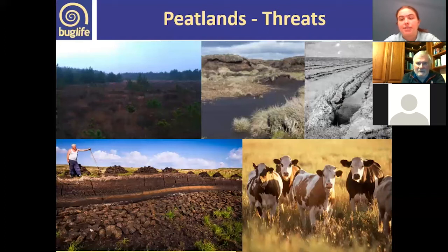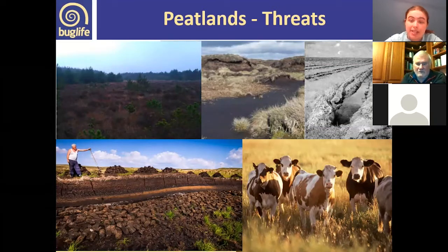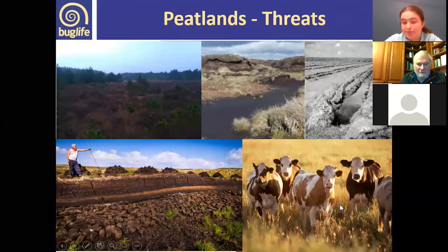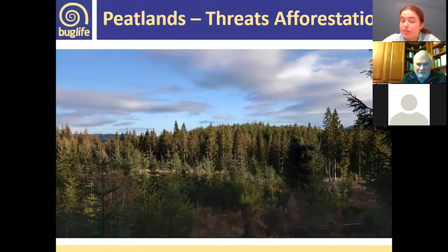Unfortunately, a lot of peatlands have threats. Everything from afforestation to drainage gullies to harvesting to too many livestock. I'm going to go into a little bit more detail about some of these threats.